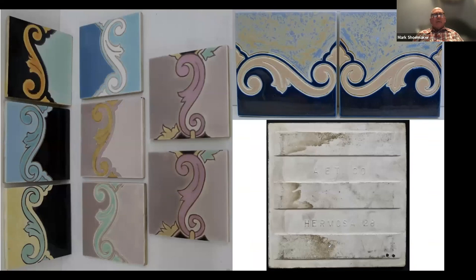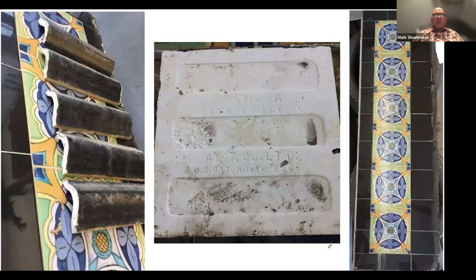Here's some other more colorful design AETCO Hermosa tile made in Hermosa Beach. Here's some other pieces made with the Hermosa trademark on them from AETCO.